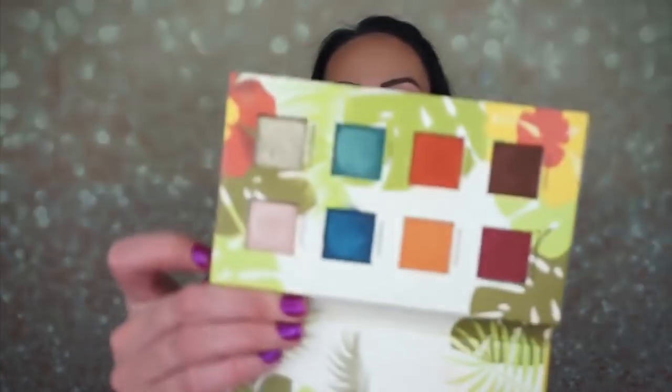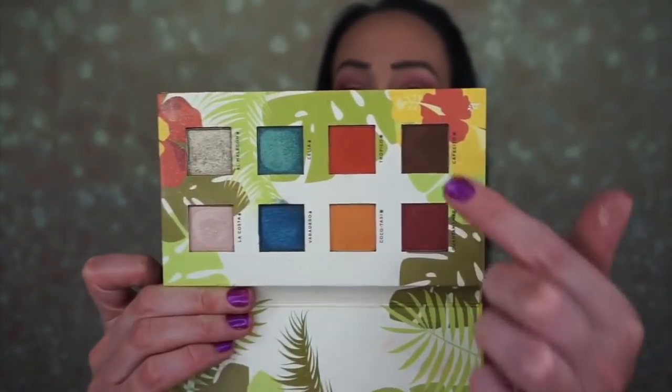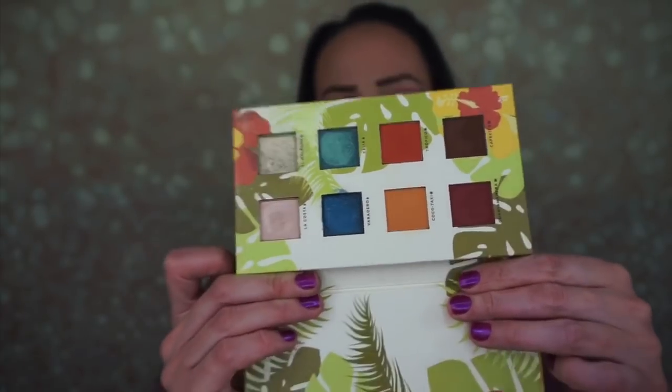This is one of those palettes that I was so excited about. I love it. It's such a good one. I love this shade right here. And these shades are just really creamy and delicious eyeshadows. Like, these are really good.